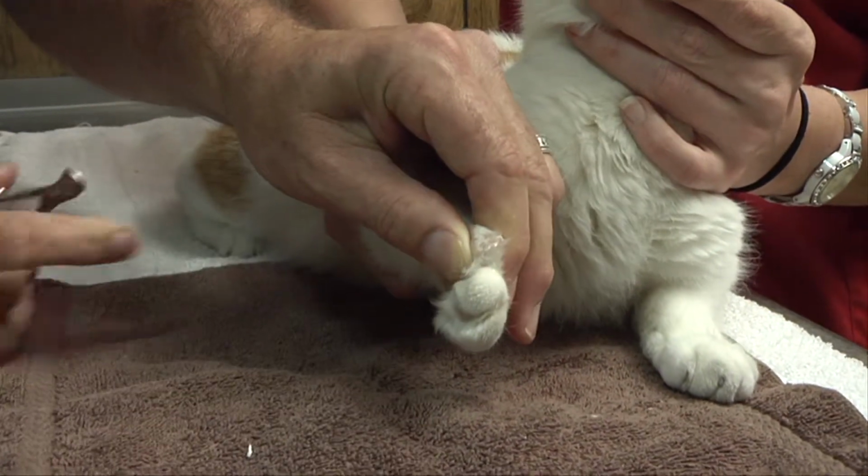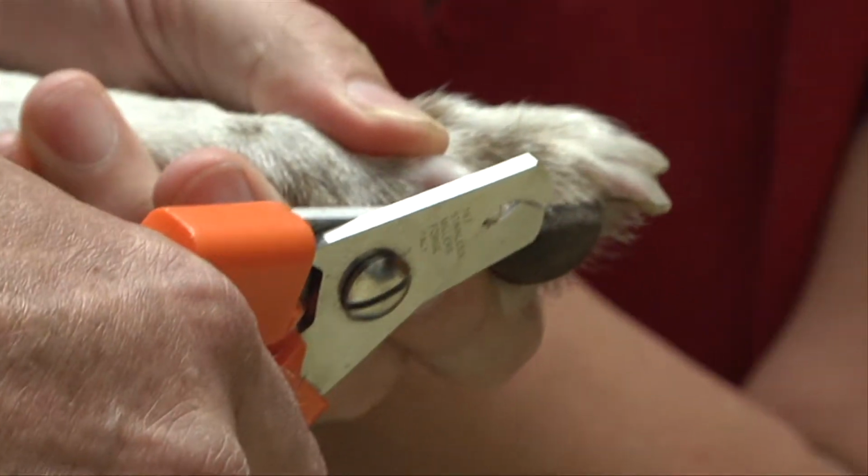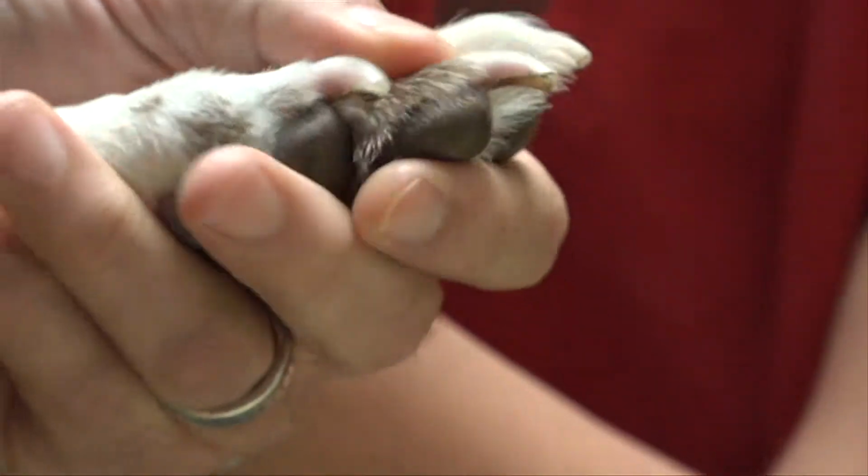You don't want to get one that's been used before on another animal or that's been exposed to moisture for a long time that has a little rust on it. You want a real sharp blade, and look for the sharp blade. Usually if you get a brand new one, they're pretty sharp.